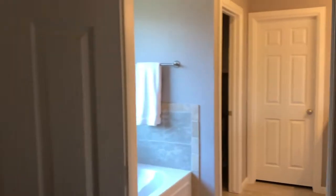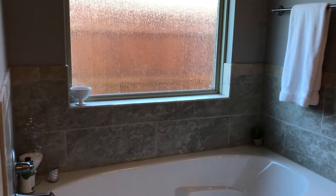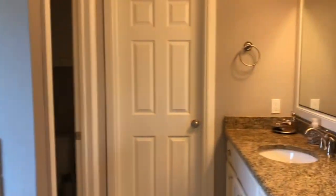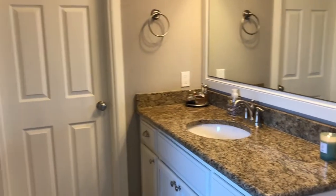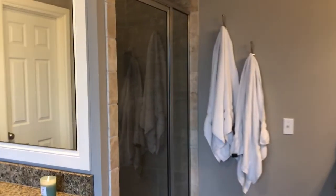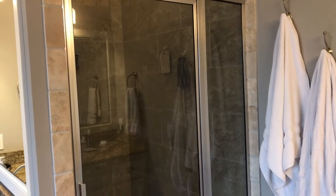If you've seen my vanity organization video, you know that my husband and I have 2 separate vanities, which has been the most amazing thing. That's one of my favorite things about this house. It's a great sized bathroom, and if I've said it once, I've said it a million times. What sold us on this house was the bathrooms, the pantry, and the laundry room. They are like the best part of the house. And that super big shower.